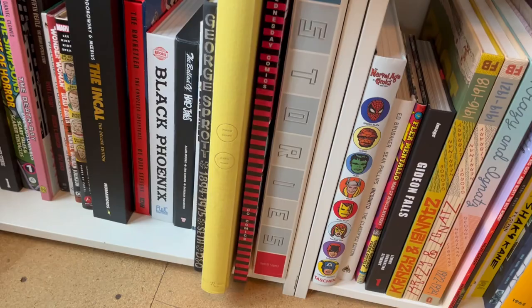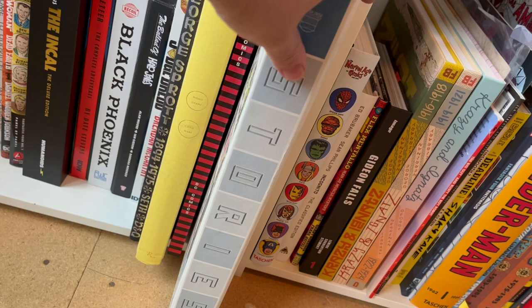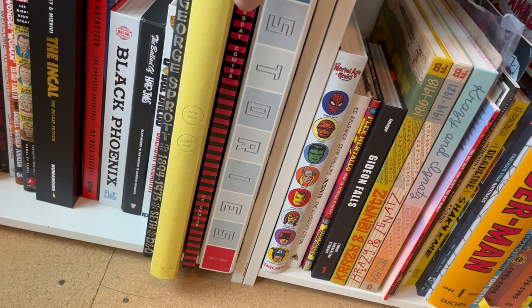This is Building Stories from Chris Ware. This is like a game board box set or box. And on the inside of it are like 20 different formats and versions of comic books that Chris Ware did that can be read in any order but tell a story. You're literally building a story. It's a really fantastic experiment with what you can do with comics.